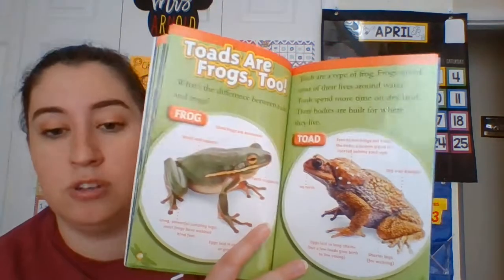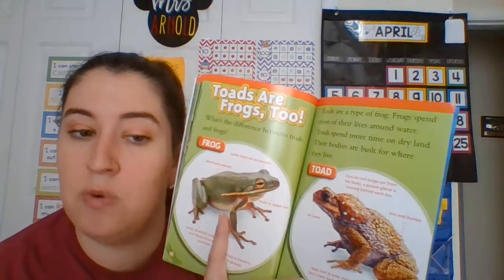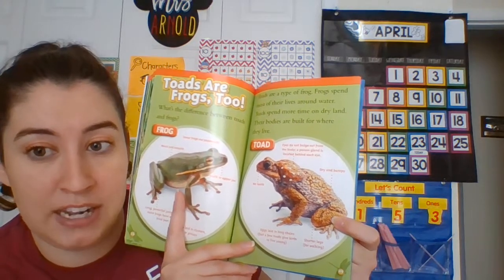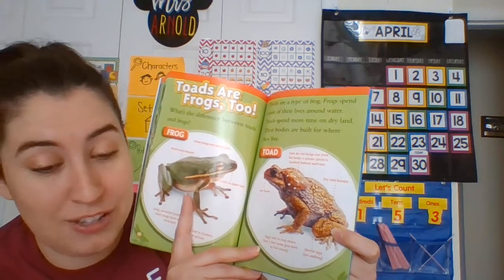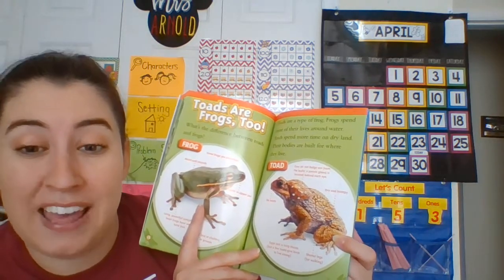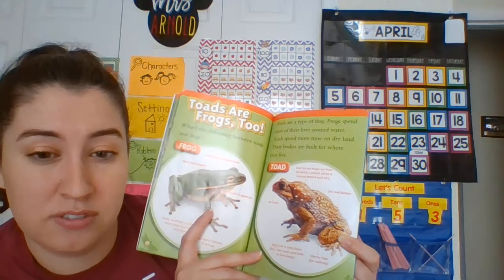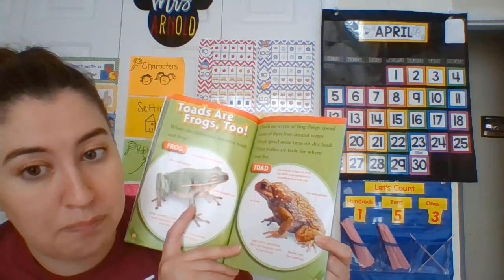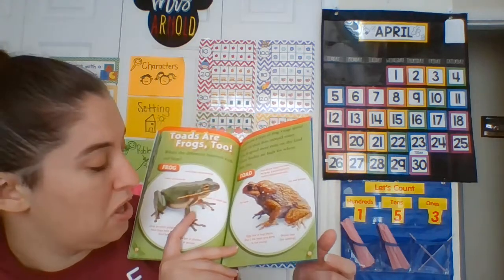We don't spend a lot of time in the water. We're not made to live in the water, so we don't have webbed hands or feet. But frogs do, because they spend a lot of time in the water. Do you think toads have webbed feet? Do they spend a lot of time in the water? No, they don't, so they do not have webbed feet. They also have shorter legs. They don't jump as much as frogs. They don't jump as high or as far as frogs. They can still jump, but just not as high or as far.